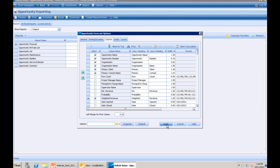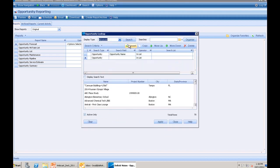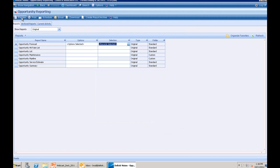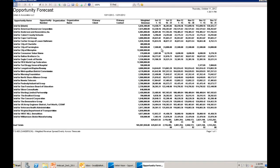So I'm going to go ahead and hit apply. Now, if I wanted to look at opportunities for a specific office or for a specific principal, I could filter that report down here even further. What I'm going to go ahead and do here is just hit preview, and now it's going to give me that opportunity forecast report that I've just set up. It's summarizing on the clients that I have with the rated revenue, as well as the week-by-week view of what those dollar values are on my forecast out for that time frame that I've chosen.